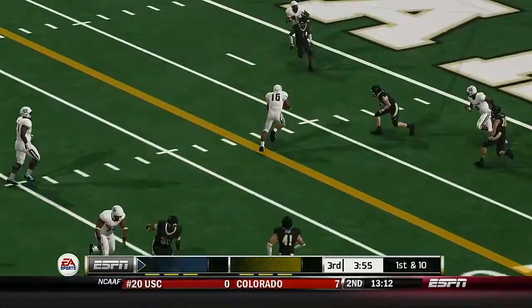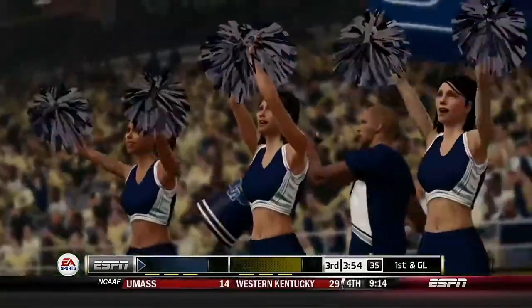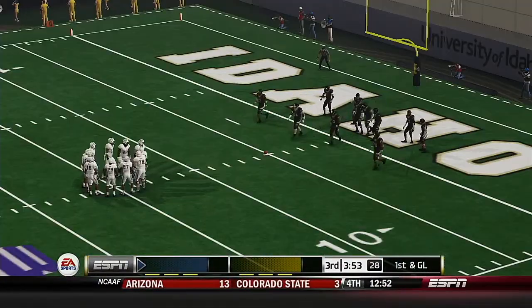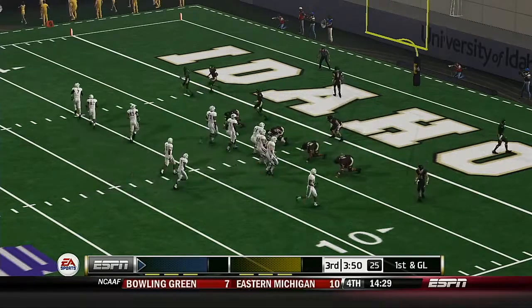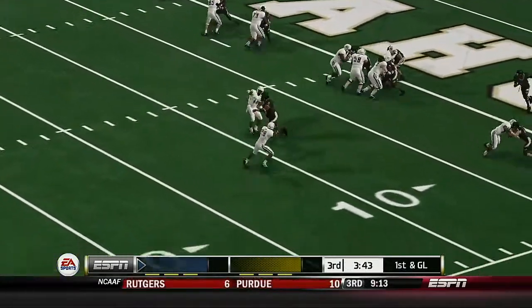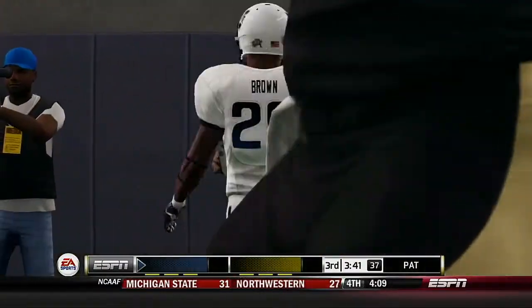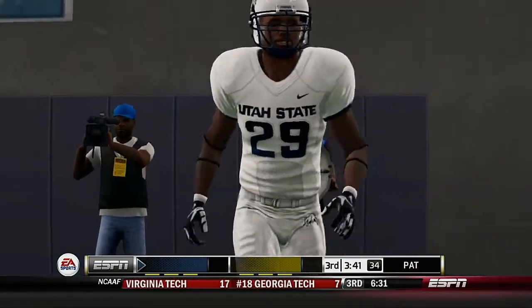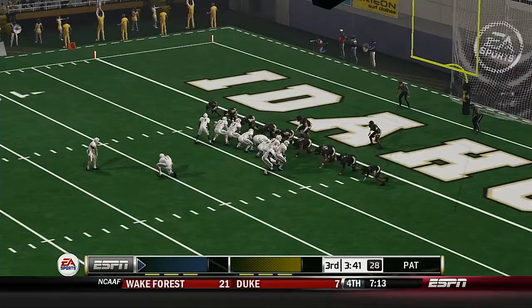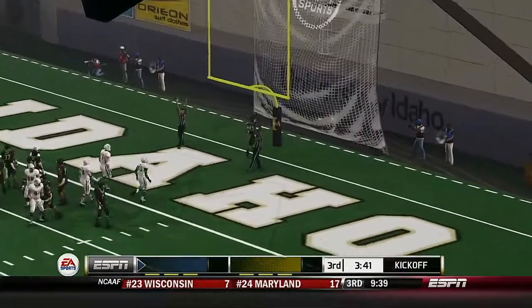He scrambled, runs with it, and he's got room. Slides down. That's a gain of 13 on the play. That makes it 1st and goal. Here they go. First and goal, down by a couple of possessions. Now he pitches it. Touchdown, Utah State. He splits the uprights with the extra point.